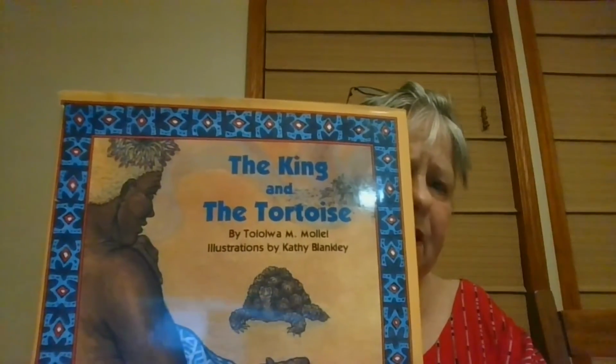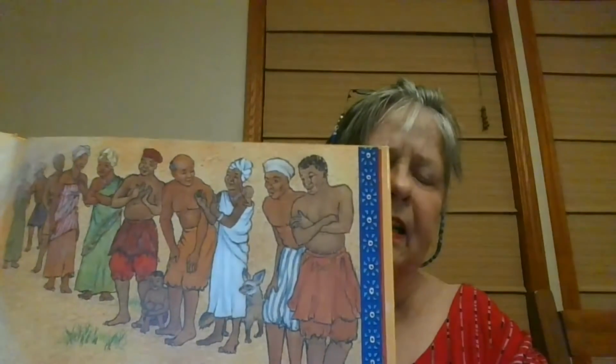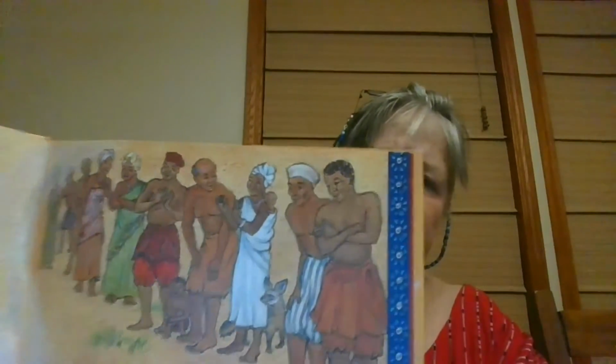The art in this book is very, very good. It's very reminiscent of the kind of costumes and clothing, and also the style of art. And each page is bordered with a traditional Cameroonian print.